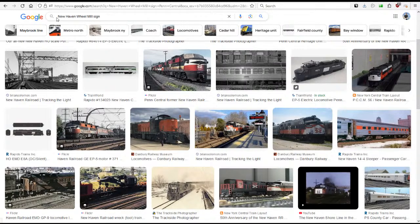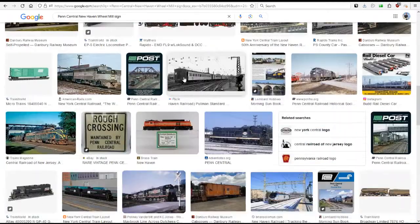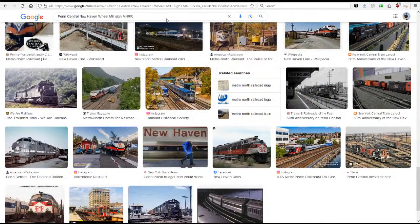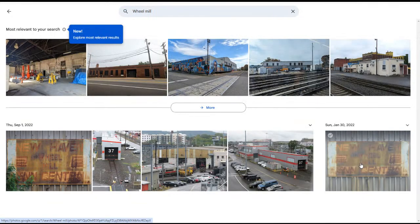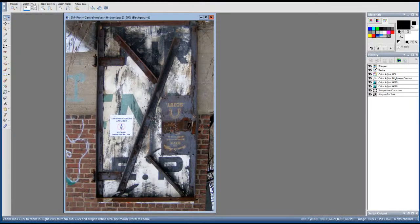Oh, come on. I have it. Here it is. New Haven, Wheel Mill, Penn Central. So they were sort of putting the stuff around in different places. You could have Penn Central in the middle, Selkirk, something else. That would be par for the course for their graphic design.